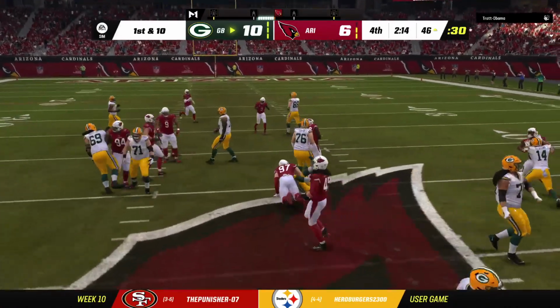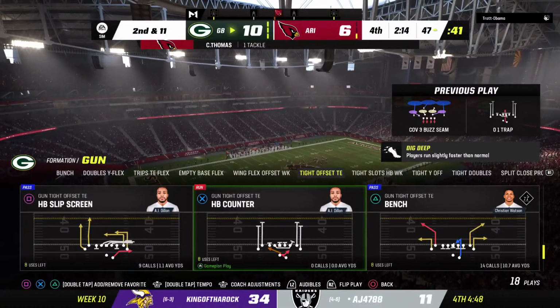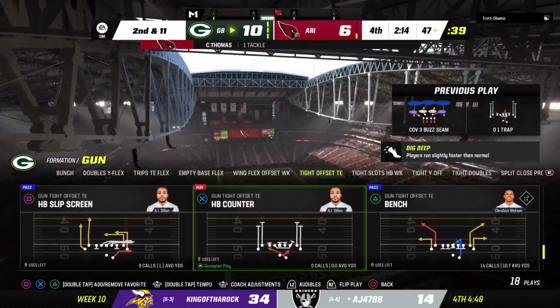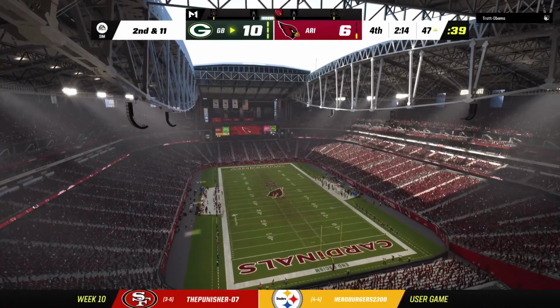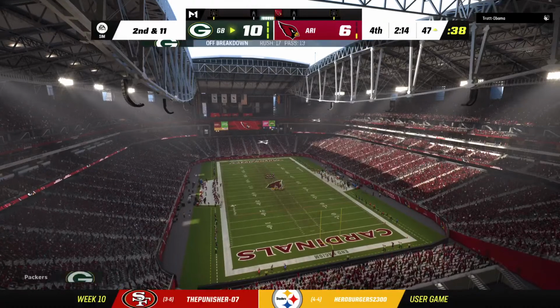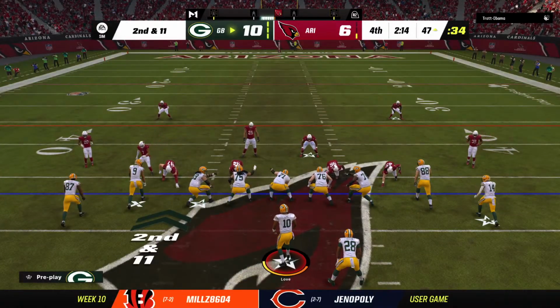From the gun, it's Dillon. And I think this defense knew what was coming as he is smothered behind the line. A loss of a yard brings up 2nd and 11 at the Cardinals 47. So after the loss of a yard, they'll look to push forward here on 2nd down and 11.